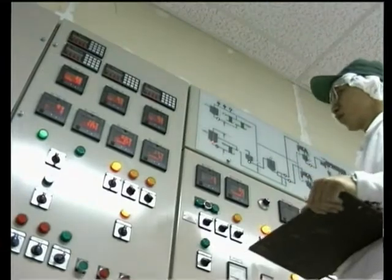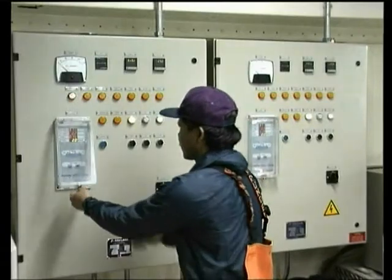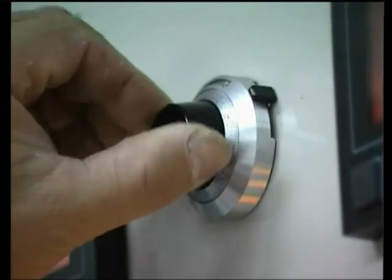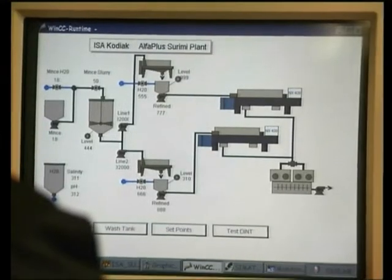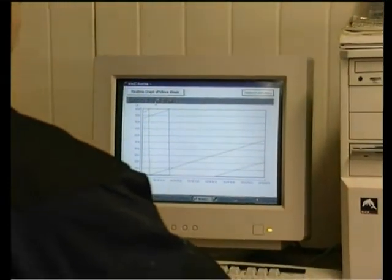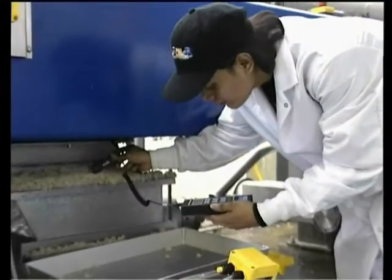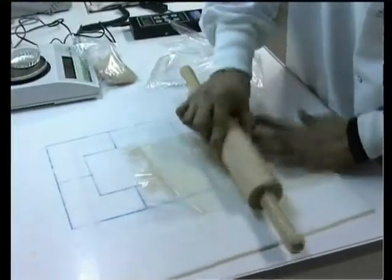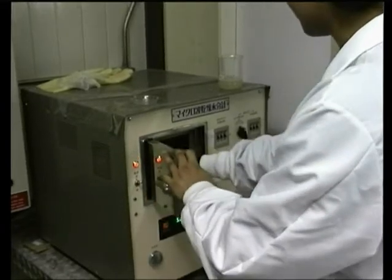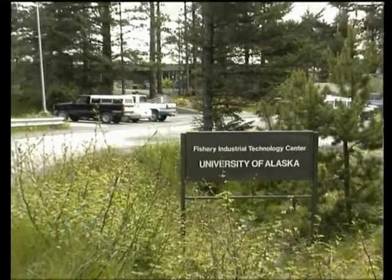The AlpaPlus process is an automatically regulated system. All process data on flow rates, temperatures, recovery yield, conditioned water are collected in a file document system. This means that ISA always gets the highest quality possible and that they have documentation of each day's production. Continuously, QA personnel checks process temperatures and samples are taken to check for impurities. Intensive analysis of the surimi is carried out to determine the grade of surimi.